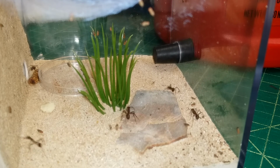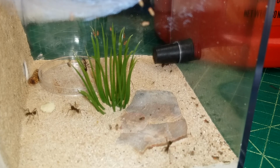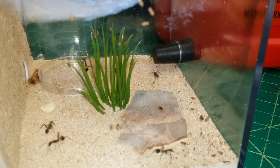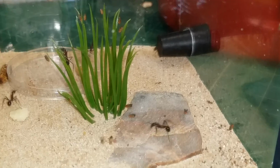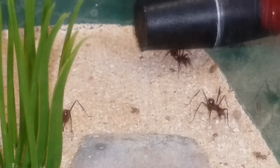So let's go inside the nest, see what it looks like with all them fruit flies. You know, we're having fun watching them hunt. See if I can kind of follow this guy around here.